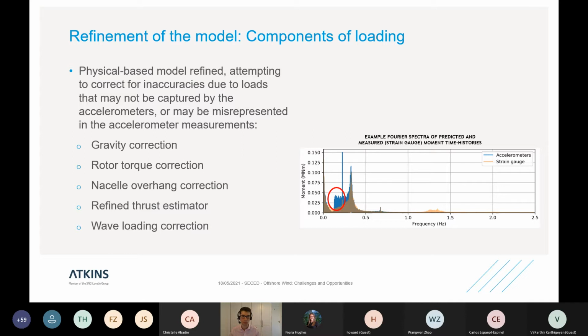And we've had to do separate calculations here to account for that and to effectively remove it from the predicted loads. And just highlighting actually how that quasi-static wave loading is coming through in an over-prediction of those low frequencies here, where we see the blue moment time history spectra actually increasing above our reference that's associated with the wave loading.